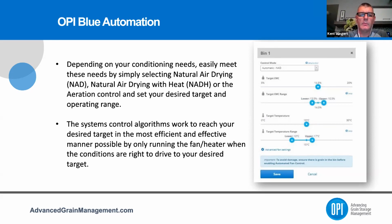So it's really effective and really efficient, much more so than flipping your fans on manually and just letting them run for days on end. So there's very high value in our OPI Blue control algorithms and the fan control.